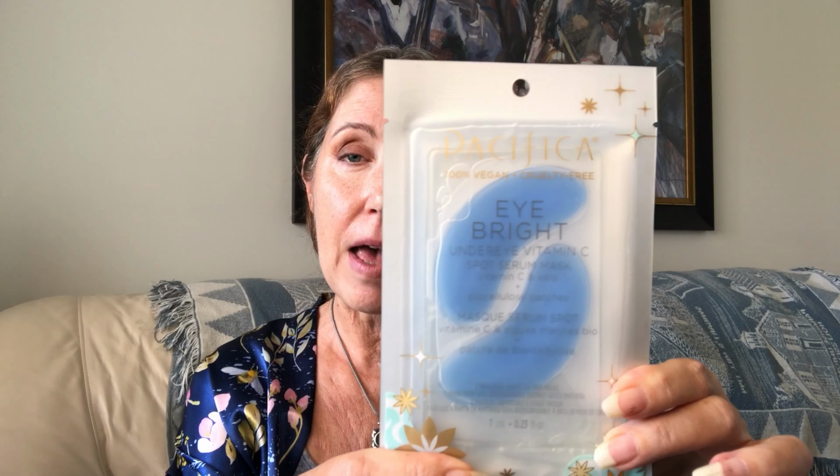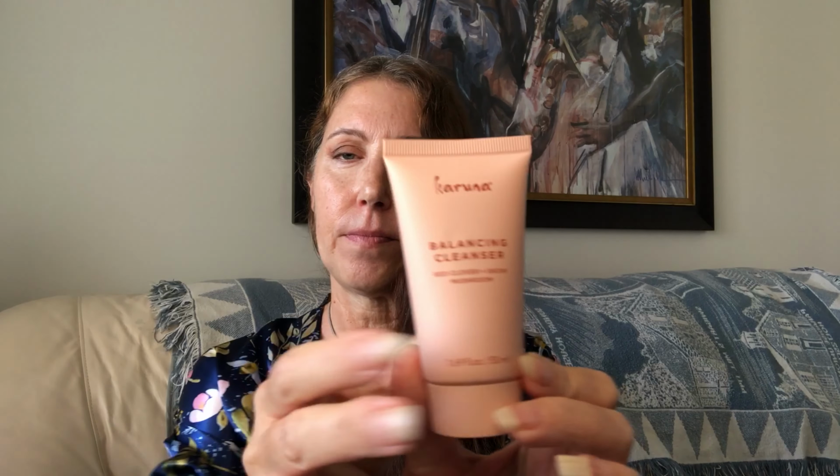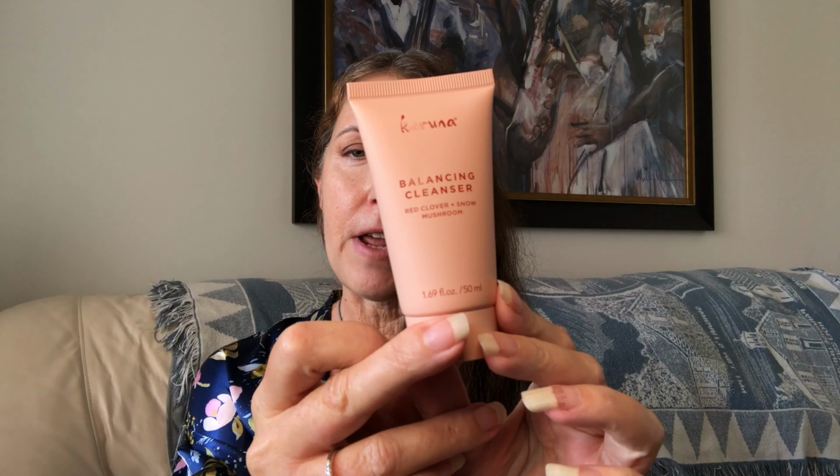Then we got some masks. We got a watermelon rose water grapefruit mask. Love me a good mask. And then we got those eye serum patches. This one is by Pacifica. Also a very great brand, nice and healthy for your skin. Then we got by Karuna a balancing cleanser. These are great for travel.